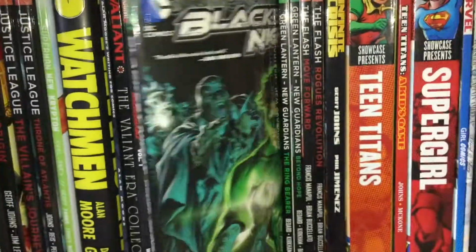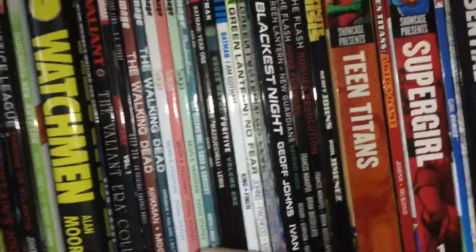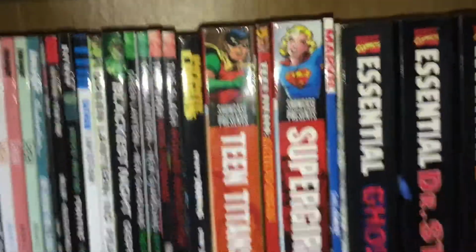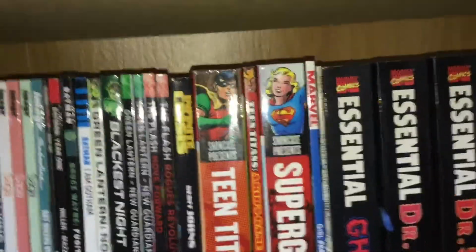Green Lantern Blackest Night by Geoff Johns, drawn by Ivan Reis. Also an excellent artist. This is quite good. I did a review on it a couple of years ago.